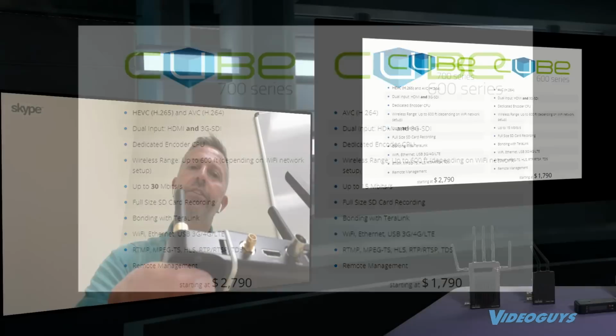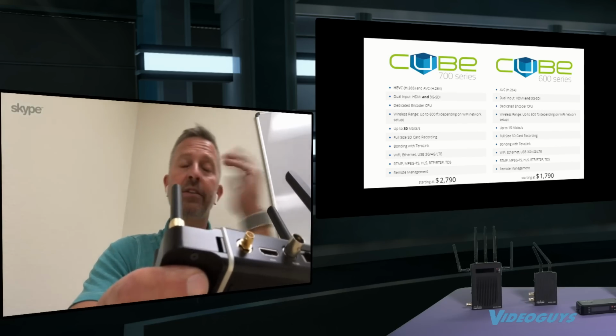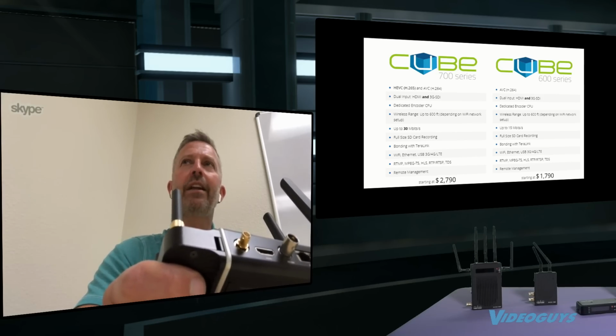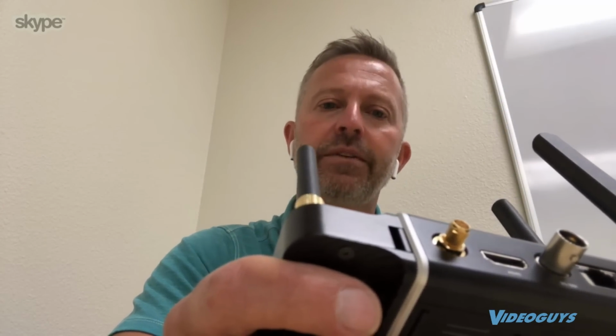Well, those differences are huge. They are, absolutely huge. It's a newer chipset, a newer Wi-Fi radio inside. It's altogether like the difference between an iPhone 7 and an iPhone X. It's a huge jump in technology.